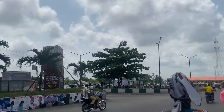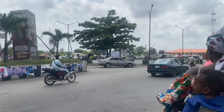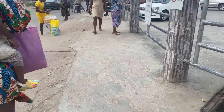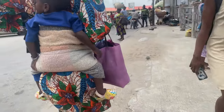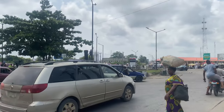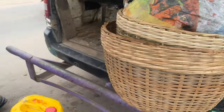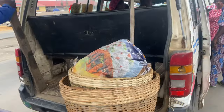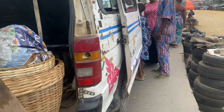And for those of you who do not know how to find your way back, you're going to take a bike from the Badagry Market down to the roundabout and you would be stopped right here. Just walk straight down. You would see parks where vehicles go to different places. Tell them precisely where you're going. They will direct you. There are vehicles going to all parts of Lagos.